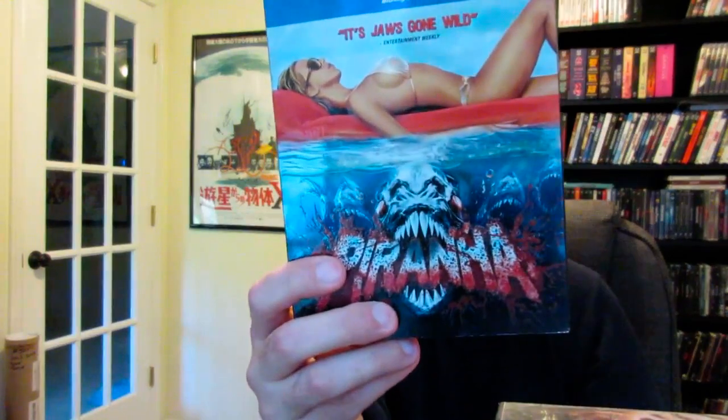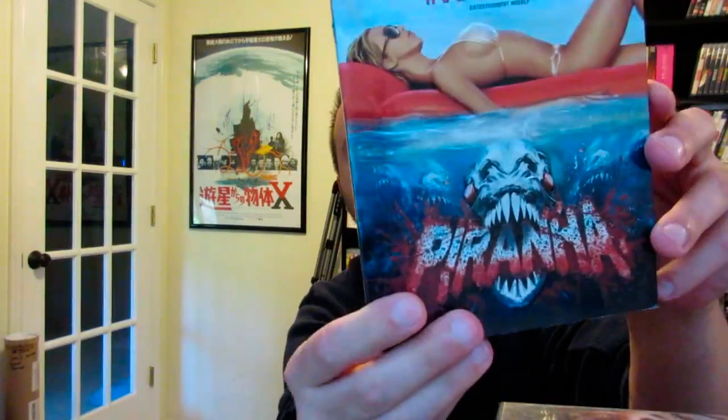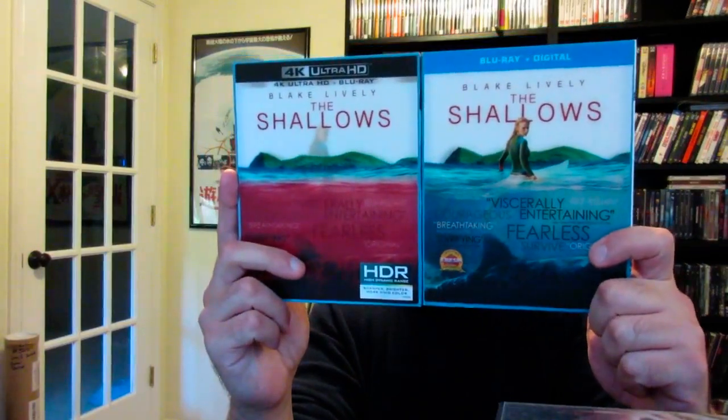There's also a really cool one for Hobo with a Shotgun, but I consider that more of a thriller than horror. But this one was amazing, and I like the embossing on the front cover for this too, a really nice sheen to it, glossy effect. And at my number 1 spot for the top horror Blu-ray slipcovers is The Shallows, right there with Blake Lively.